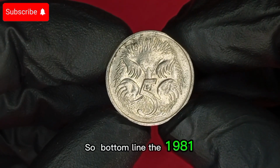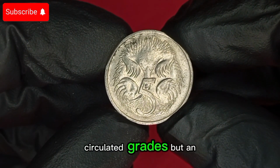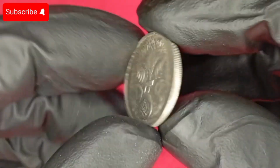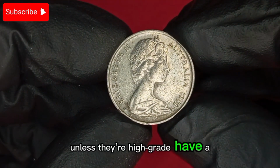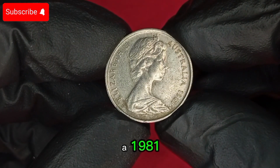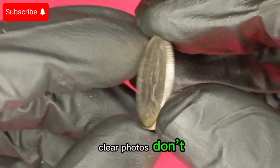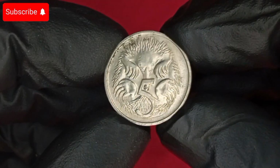So, bottom line, the 1981 Australian 5-cent coin is a common date in circulated grades, but an interesting hunt because of the multiple mint production and the occasional collectible error. Most examples will be worth only a bit above face, unless they're high grade, have a documented mint origin, or show a genuine minting error. If you found a 1981 5C in a roll or pocket change that looks unusually sharp or odd, take clear photos, don't clean it, and get a specialist opinion. You might have something worth far more than 5 cents.